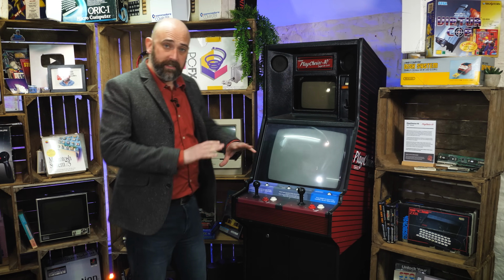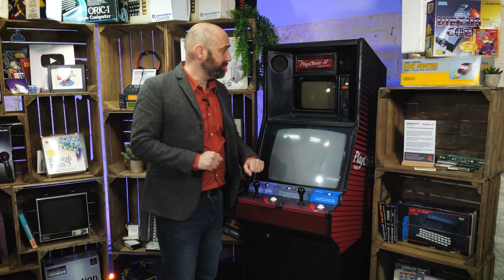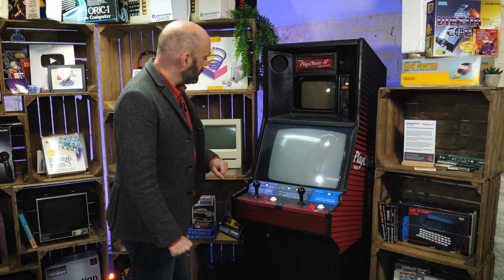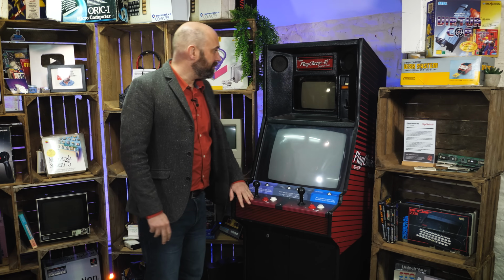But all in all, inspecting it, apart from that daughter board that had come loose on the back of the monitor, it's in good condition. I think it's going to serve us well, fingers crossed, and we'll take good care of it.